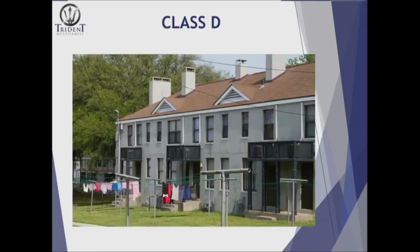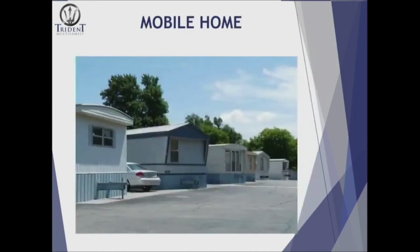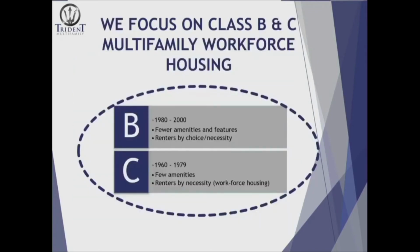And then these are the Class Ds that we stay away from. A lot of them are in undesirable areas. A lot of government subsidy housing, things of that nature. And then you get into your mobile home parks, which can be good investments, but we don't focus on these. This is what we focus on: the Class B and C. This is the sweet spot.